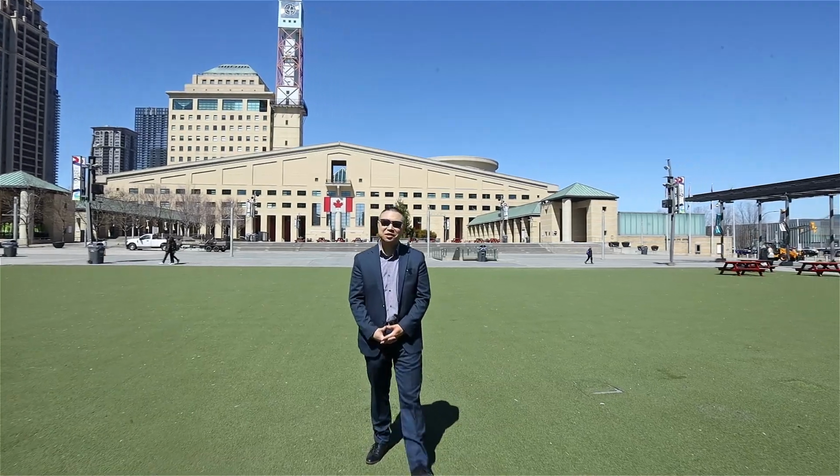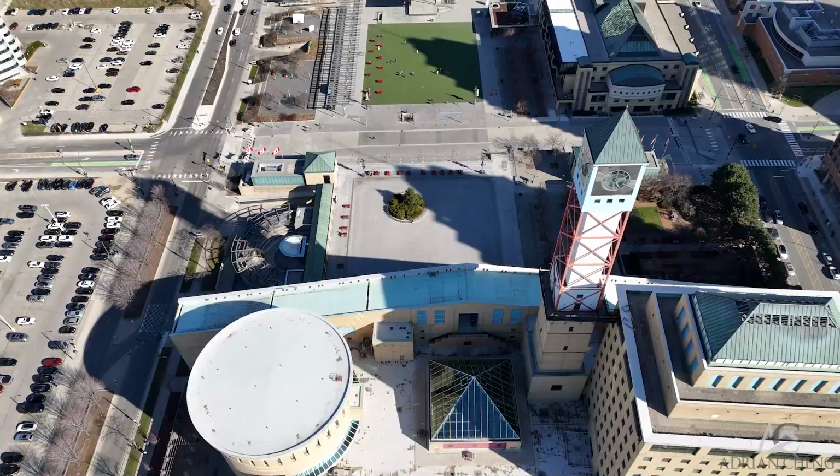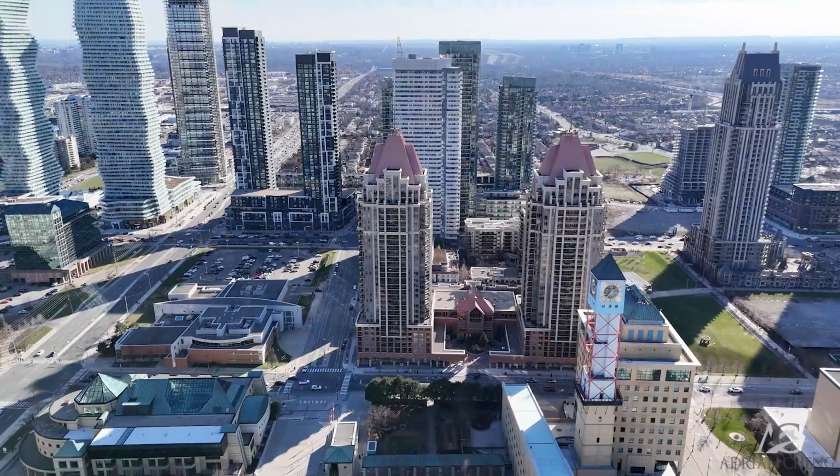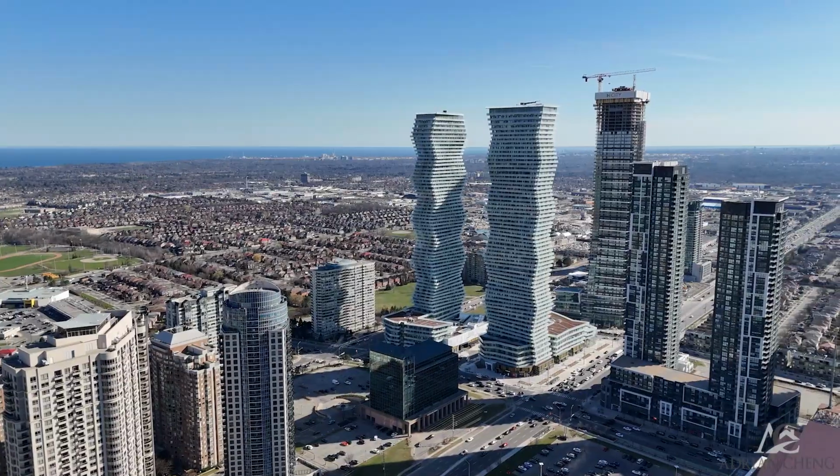Welcome to the heart of downtown Mississauga. Today we're going to be touring Ovation by Tridel at 3880 Duke of York Boulevard. Its prime location is at the center of iconic landmarks including M-City, Civic Center and the Clock Tower, Square One and the Marilyn Monroe Towers.